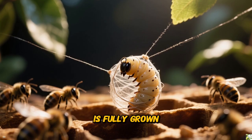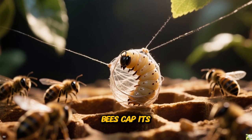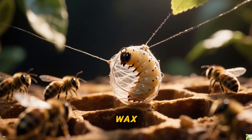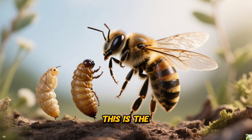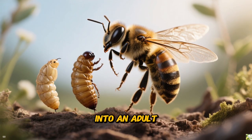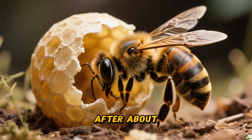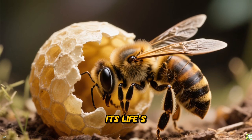Once the larva is fully grown, it spins a cocoon around itself, and the worker bees cap its cell with wax. Inside, an amazing transformation happens. This is the pupa stage, where the larva metamorphoses into an adult bee. After about 12 days, it chews its way out of the cell, ready to start its life's work.